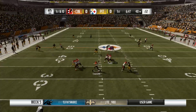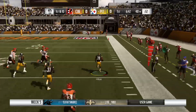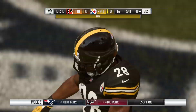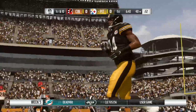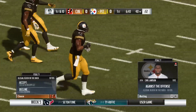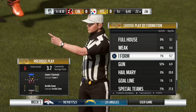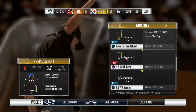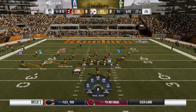On 1st and 10, Cousins. Oh, and a bad throw there. It's intercepted. Picked off by Mike Hilton. And he'll take this into the end zone. Now, hold on here. We do have a flag down. So let's see what this is about. Illegal block in the back. Offense. So this will be accepted as it moves the offense backwards. So the special teams penalty cost some yardage there as they come out on 1st and 10.